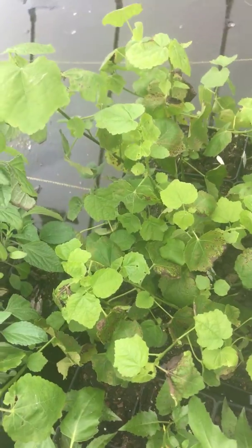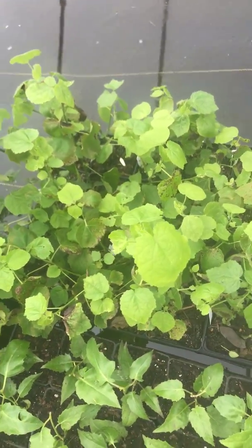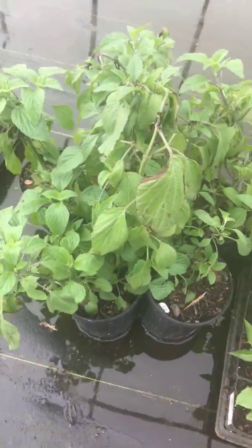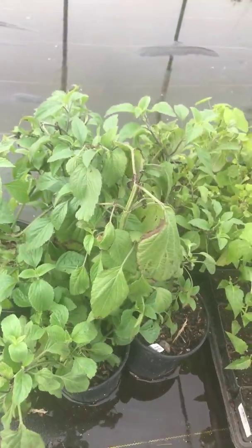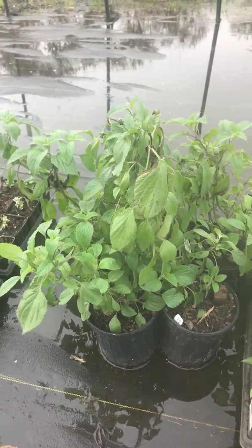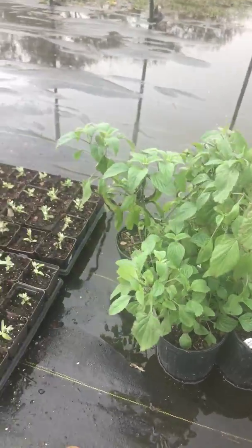Here we have, this is a different Turk's cap, I think. Yeah, it's still Turk's cap. I was looking at it like, that looks a little different. Okay, no, that's also Turk's cap. This is indigo spire sage. Salvia indigo spires. It's a naturally occurring hybrid between Salvia farinacea, which is native here, and Salvia longispicata, which is native to South America.